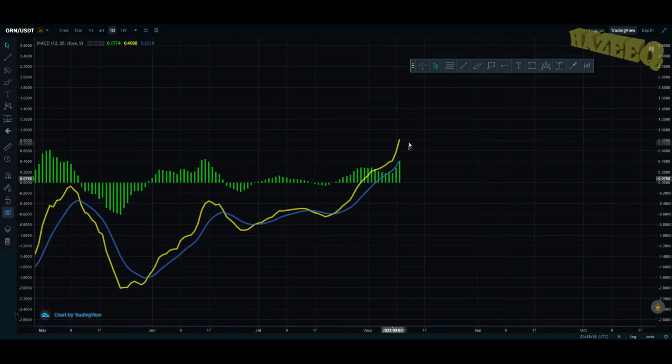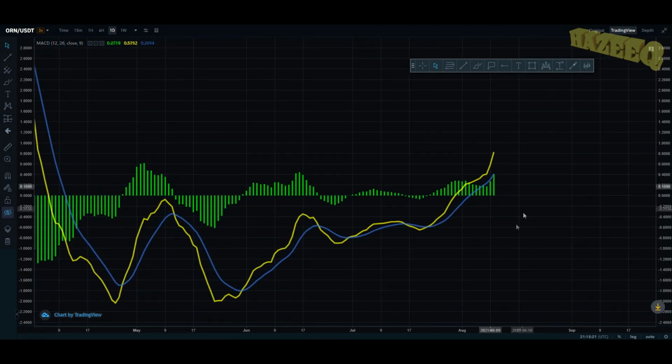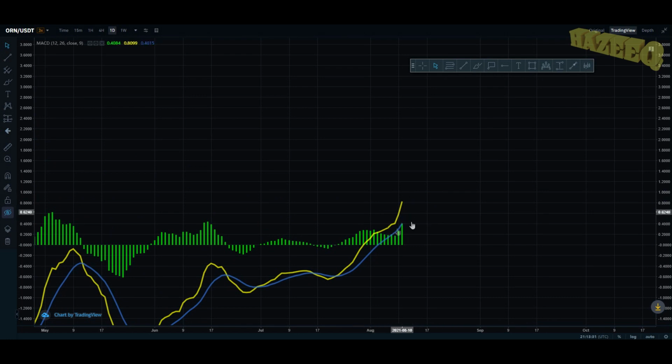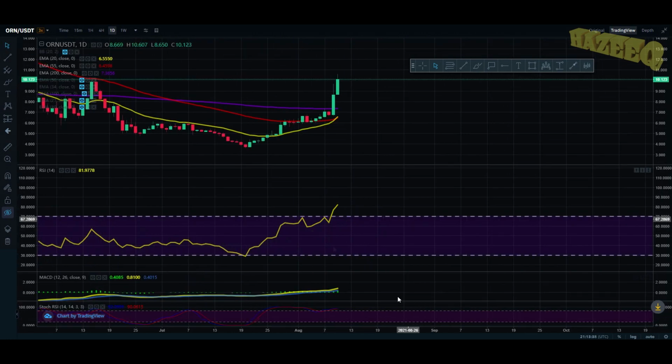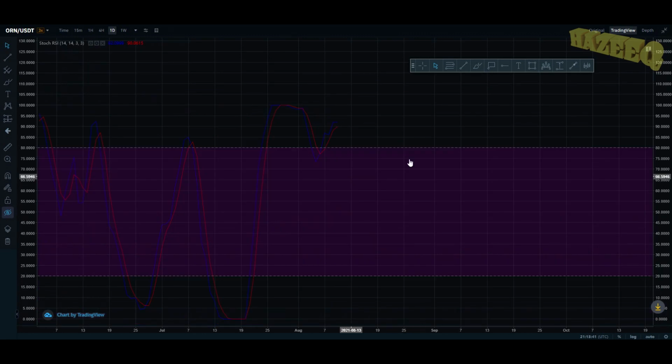And on the MACD, we are above the histogram finally. This is good. This is the first time we have been above the histogram in pretty much 4 months basically. So this is bullish. This is another indicator that we're bullish, but we're getting a bit overextended. The moving average, the yellow line, is far away from the signal line, which is the blue line. So that is something to keep an eye on as well.